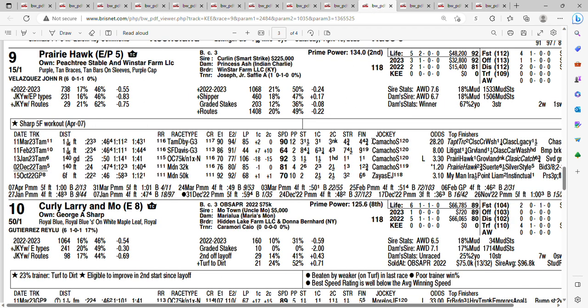At 15-1, it's the 9 horse, Prairie Hawk, ridden by John Velasquez. In his second try, he broke his maiden at Tampa. Next time out in an allowance race, he won that race by 1 length. Put up a nice speed figure. And they bumped him up in the graded stakes competition. Finished a terrible 9th. And last time out, finished 4th in the Tampa Derby. Trained by Saffie Joseph. Can Saffie Joseph pull off another upset in the Derby prep? Well, we'll see. Getting 15-1 on the 9 horse Prairie Hawk.